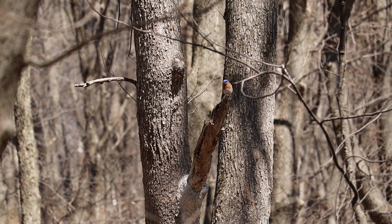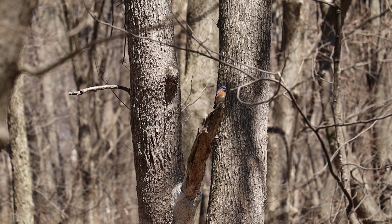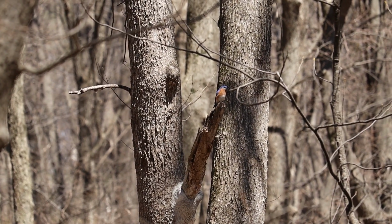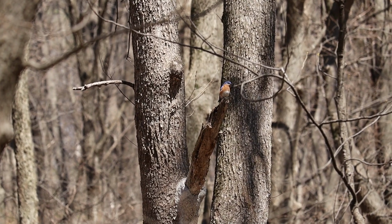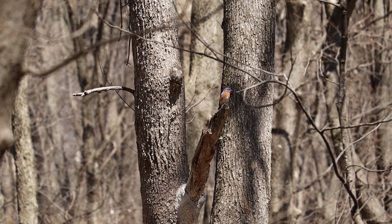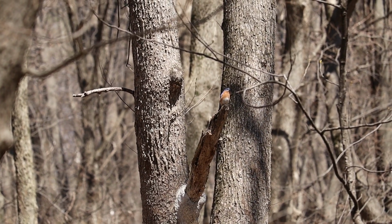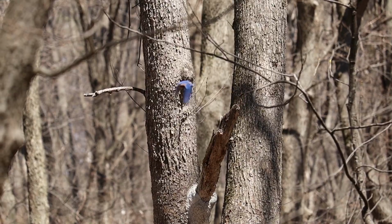If you want to attract eastern bluebirds to your property, one of the best things that you can do is provide them with nesting boxes. So we use nesting boxes here at Calkins Nature Center along the trails of our prairie, which is where they normally hang out. This bird is actually on an edge habitat right now, so very likely it's coming in to feed inside the forest somewhere.